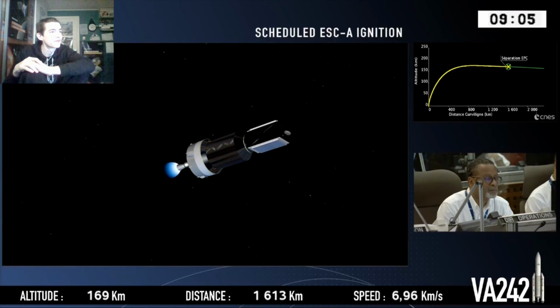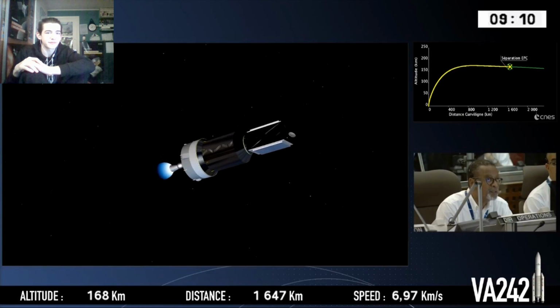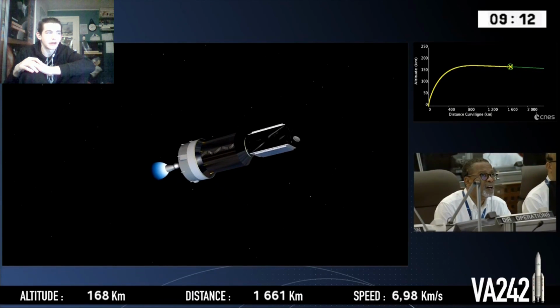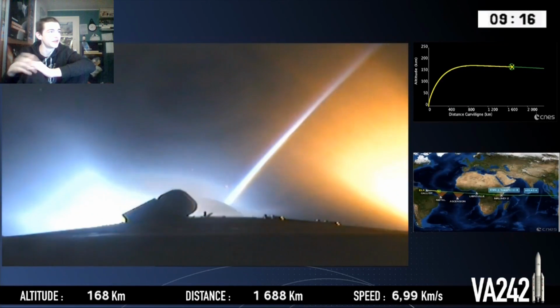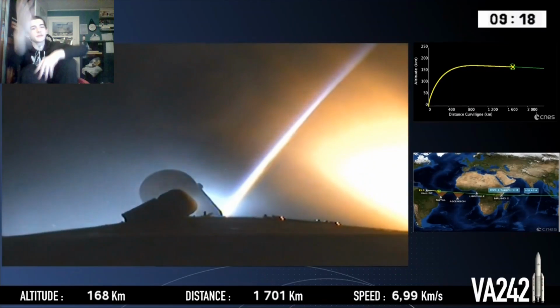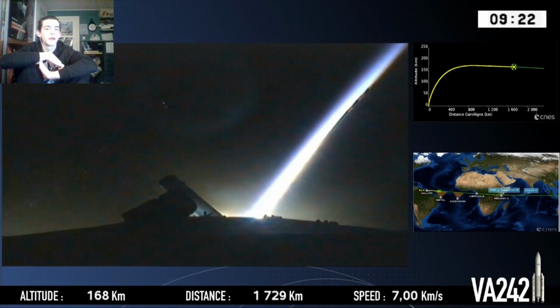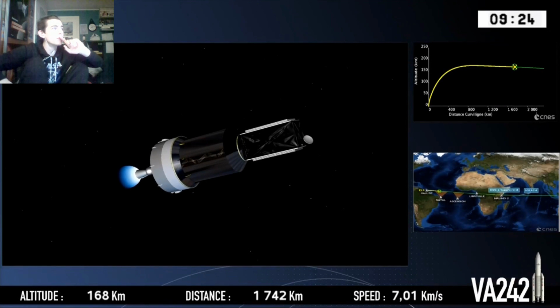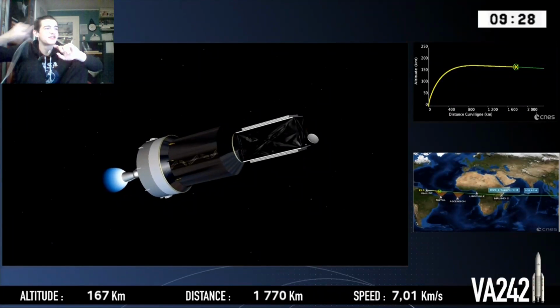Ta-da! And there we have ignition of the upper stage. So yeah, there we had it. We had the upper stage fall away. And actually, about that.